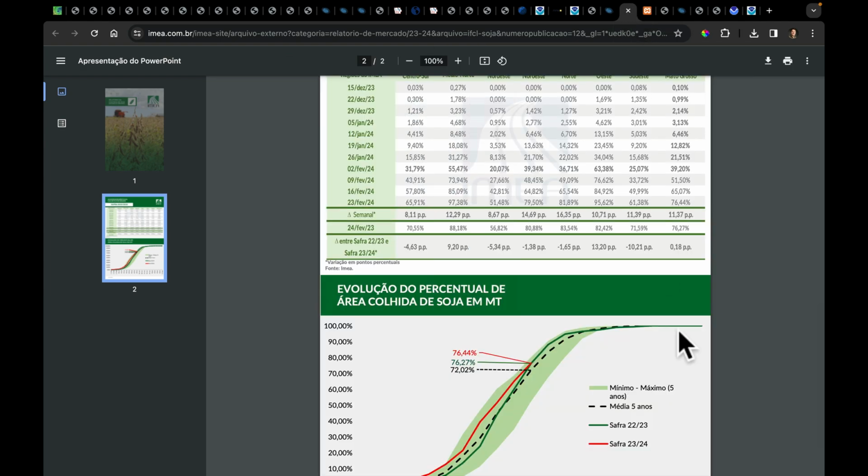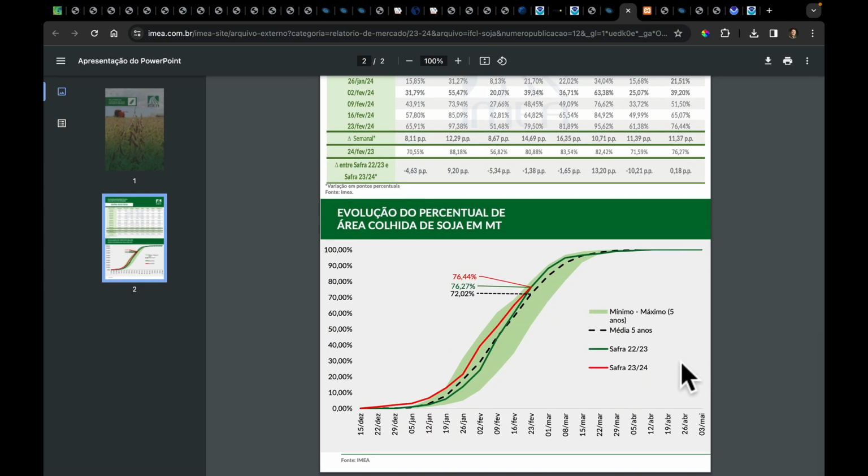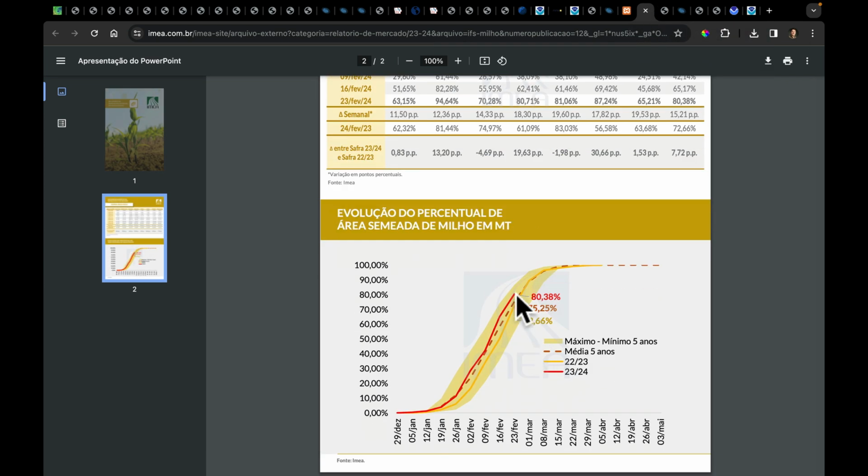In South America, we got the latest report in Mato Grosso of harvest progress. We are still above the 5-year average, about where we were a year ago. Safrinha corn is going in pretty quickly, 80% done. Average is about 73. Okay, so we're 7% ahead of normal, almost 8% ahead of normal.